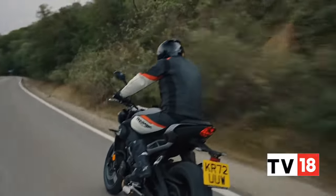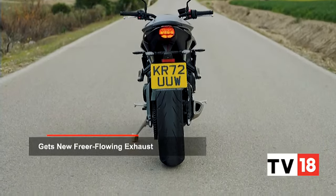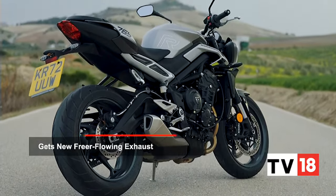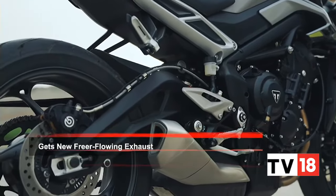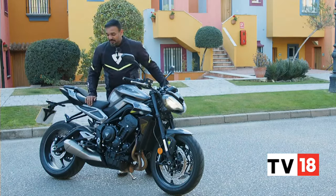There's also a new exhaust system which is common across the range. It's now one single unit from the header pipe to the tailpipe. You cannot have different parts. You can't have just a slip-on. You will have to change the entire system or you'll have to run modifications. So again, best of luck with that.